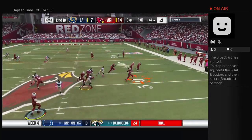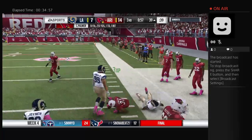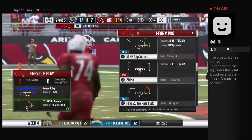On 1st down, it's Palmer. Screen play, Johnson. And he'll get it inside the 40 to the 39. 5 yards on the pickup, and that'll bring up 2nd down.